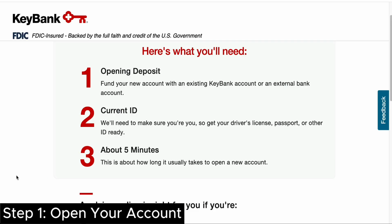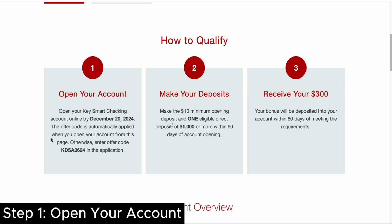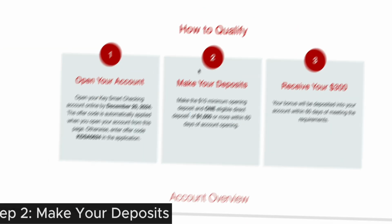And with the process in general, signing up for a new account doesn't take long at all. They state that it takes about 5 minutes to open an account. So not much of your time will be spent in the application process. So that is step number one, opening the account online through the offer page or with the promotional code by December 20th, 2024.